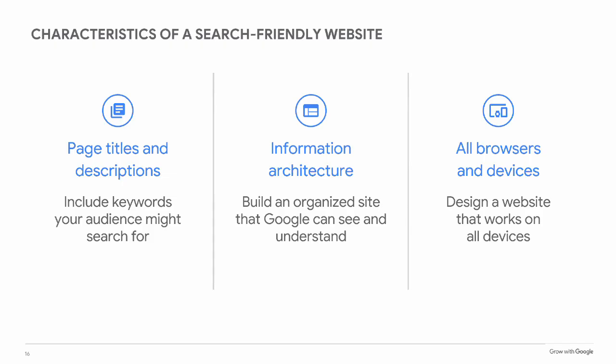So descriptive page titles and accurate page descriptions can also make your site more search-friendly. They should be unique to each page. Many content management systems allow you to add them.